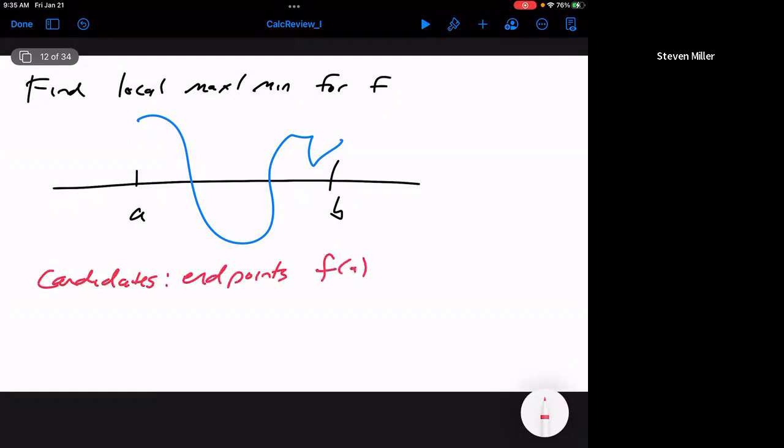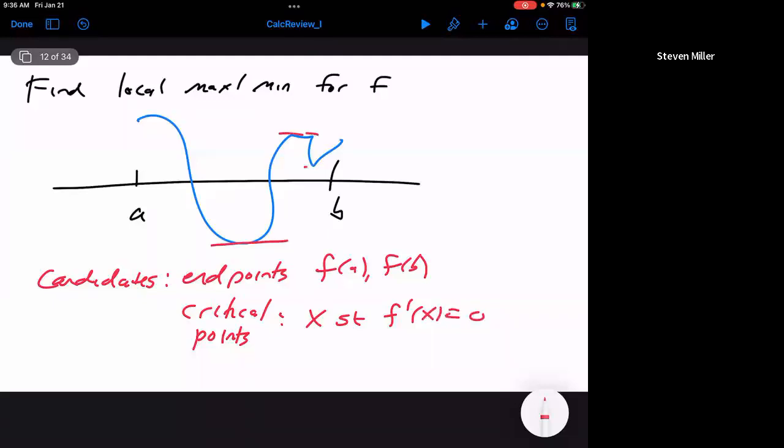So say f of a, f of b, and then the critical points. So these are x such that f prime of x equals 0. So if you look at the places where the first derivative is 0, those turn out to be candidates for maximum and minimum. And so the hope is that you can find these points and that there aren't too many of them, and then you can use this to try to find optimal values of your functions.